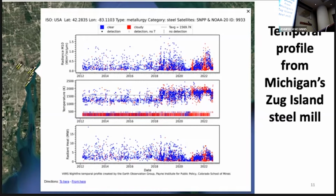And down here, this ticker tape records the cloud situation when there is no detection. It's blue if there is no detection and it's clear, and it's red if it has no detection and it's cloudy. And then this other little ticker tape here is for the detections that have only a single band, so we can't calculate the temperature. And then down here we have radiant heat.